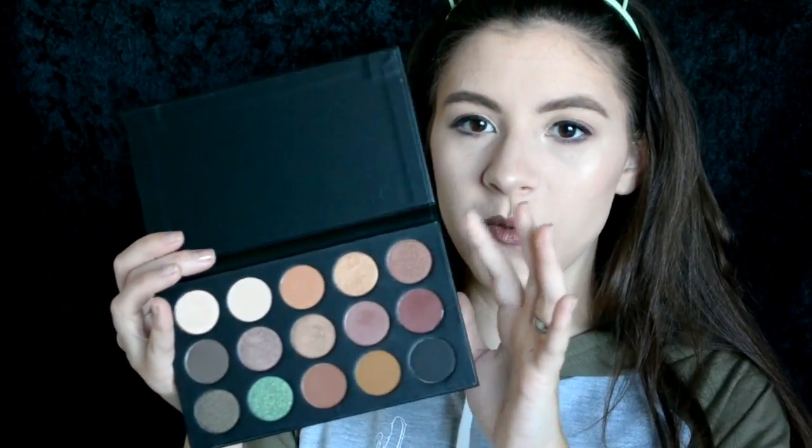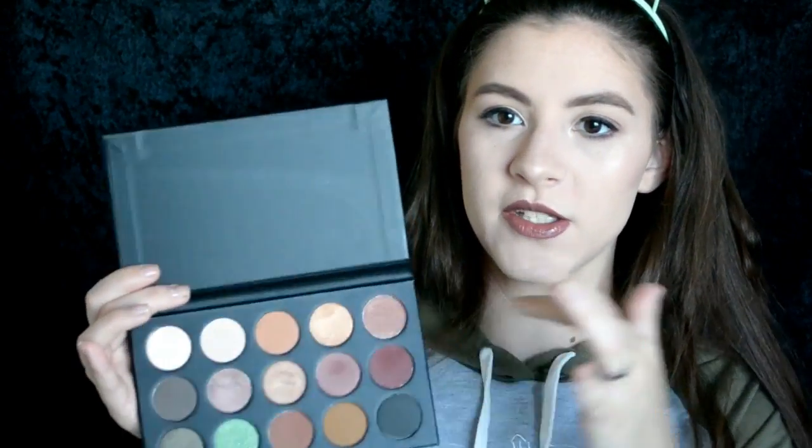Here we go. So I'm gonna start with this first row, and I'm gonna go lightest to darkest. Her video's down below. She's a lot better at describing colors than me, but we're gonna do this together. So this is just like a shimmer, champagne-y color. I use this as a highlight sometimes. I use it on my brow bone sometimes. Right now it's on the inner half of my eyeball for this look.